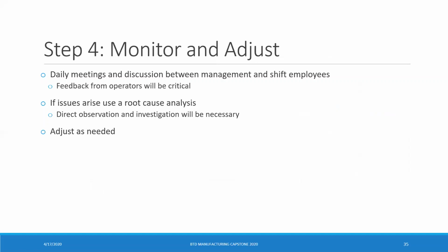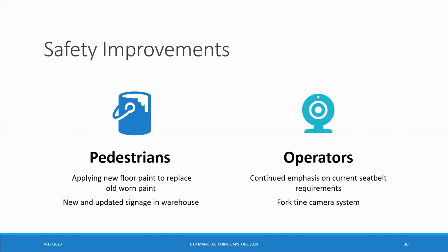Step 4 of the process and any kind of change process would be to monitor and adjust. Daily meetings and discussions between the management and the shift employees will be highly beneficial here. And feedback from operators will be critical as they're the ones who will be affected and will see the changes the quickest. If issues arise, a root cause analysis should be used, and direct observation on the shop floor. An investigation will be necessary to see what the issue is and why it's occurring. And then, of course, we need to adjust as necessary. And now Nick can go through our safety improvements.